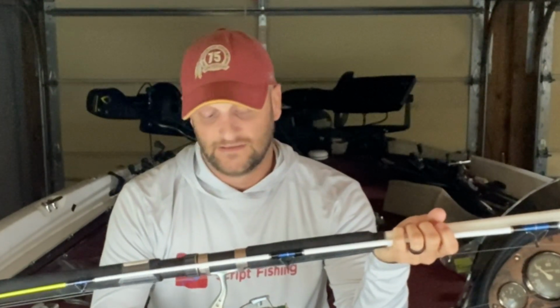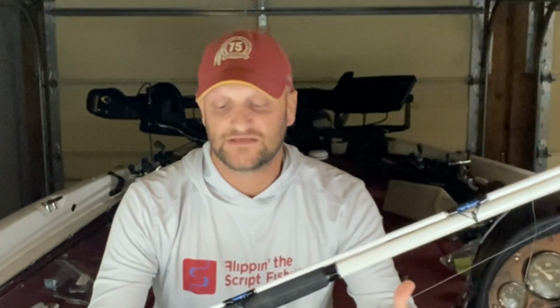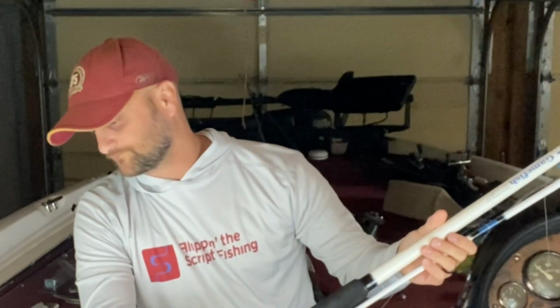I'd like to upgrade this to actual quality. I think this is an Okuma Endurance. I hate to say it's cheap because it's just old and I haven't used it, so it's kind of gotten worn out. But anyway, this is the one that I caught that big catfish on, which really handled it well. And I probably could have caught much bigger fish and handled them pretty easily.